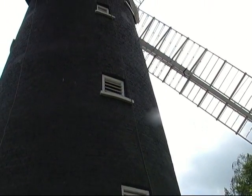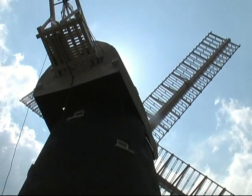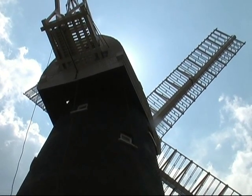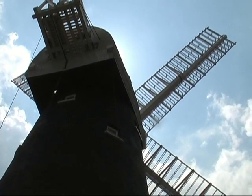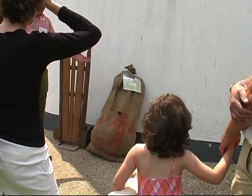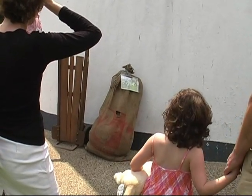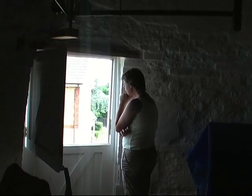Above us, we've got the fan tail, and if you look up, the fan's underneath the cap here, where the top window is, where they've got the anti-pigeon weights. I personally wouldn't want to carry one. I'd use a sack barrel, take it round, hook it on.